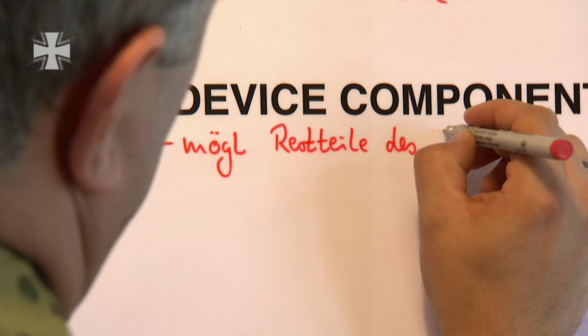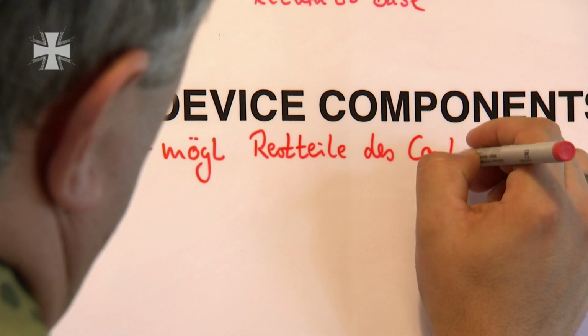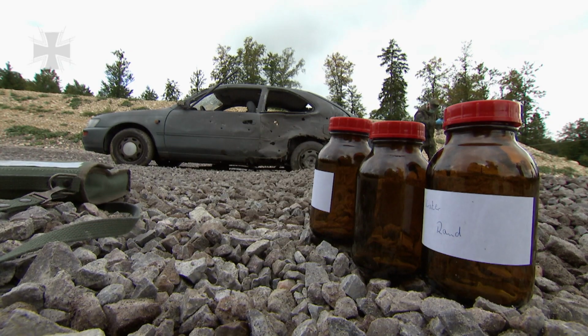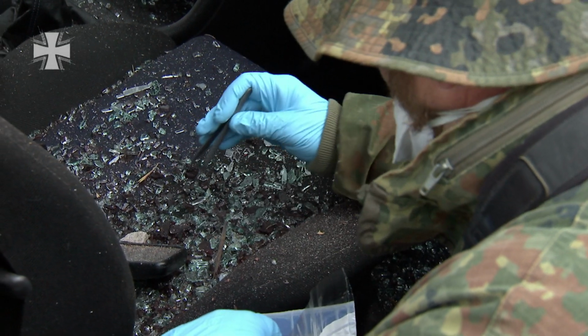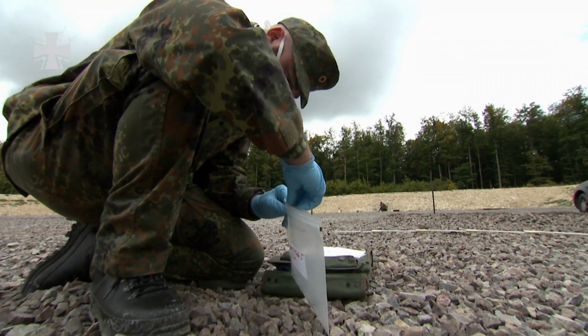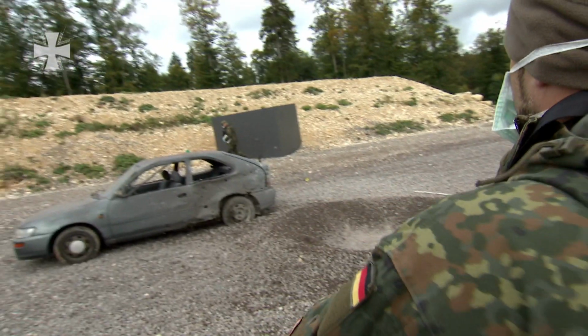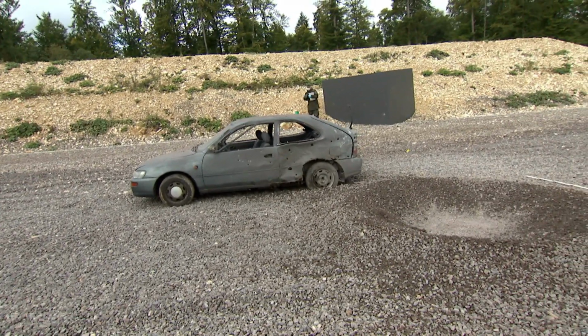Following the evaluation, the course participants now have to present a situation report as quickly as possible. All the physical evidence secured at the crime scene goes to the laboratory for further analysis.